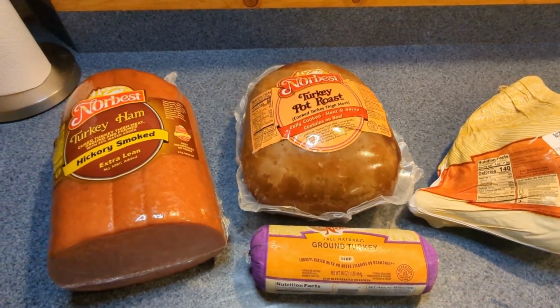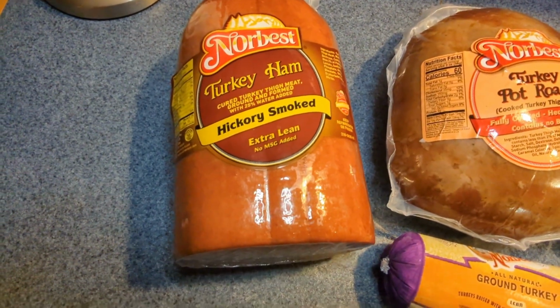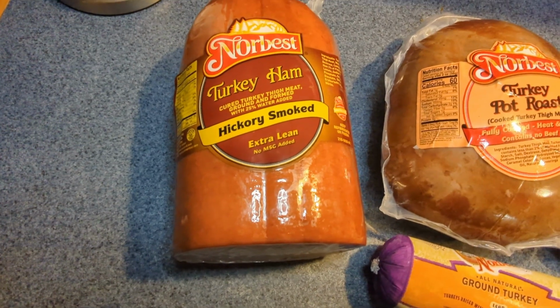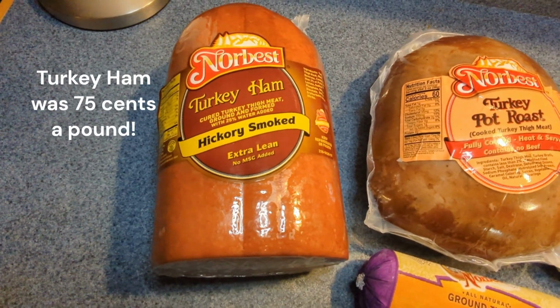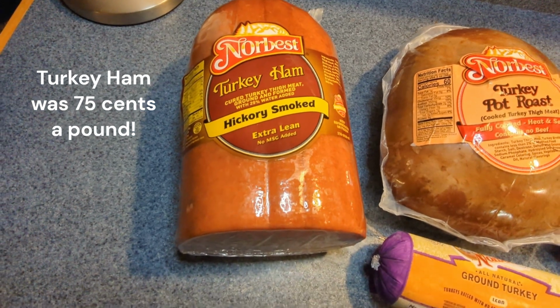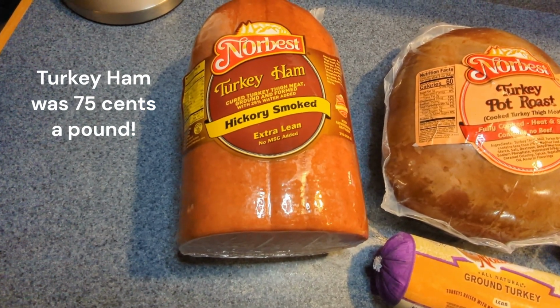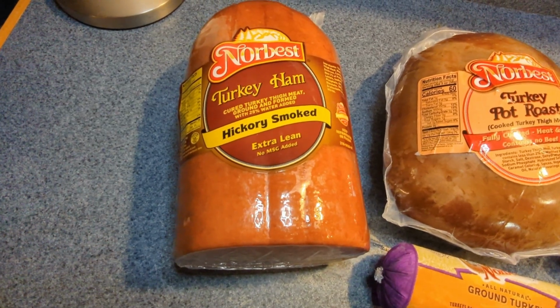Okay, here's what I got at Norbest Outlet Store. First of all, I got this giant turkey ham. I'm going to be cutting it up, using some for this Christmas buffet dinner, and then putting it into separate pieces and freezing it for future use because this will last months.